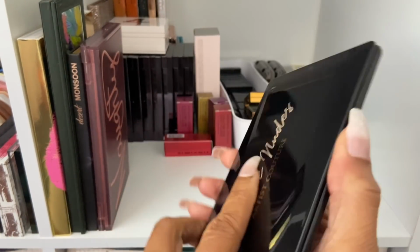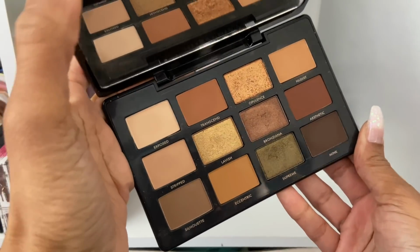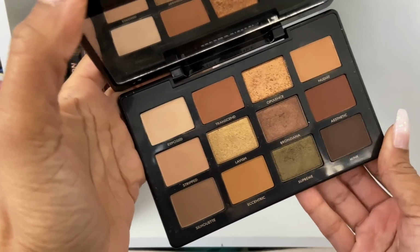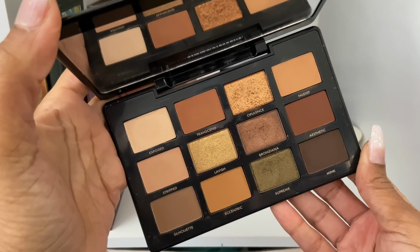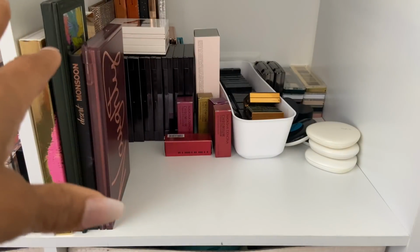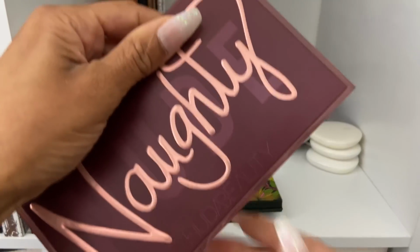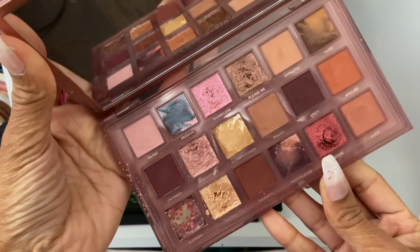Oh, Artist Couture Supreme Nude. Remember when we talked about this palette nonstop? Love this palette, so I'm keeping this one. I haven't reached for it in a while, but I highly recommend this one. It's just a great neutral all-around palette. Okay, I have the Naughty palette by Huda, and I'm gonna keep it.